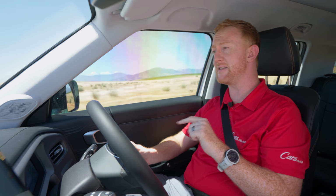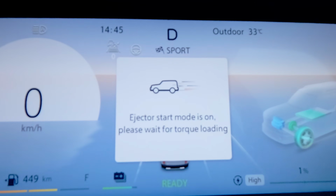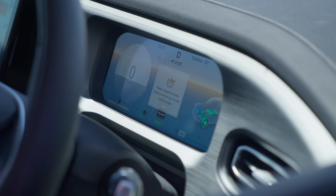Impressively though, the BAIC does have launch control, which it has a very, very funny name for. See, ejection mode. This is actually quite amusing. Like, I've seen race starts, I've seen launch controls. Ejection mode is a first. I can't keep it straight, but what are we using? Ejection mode.